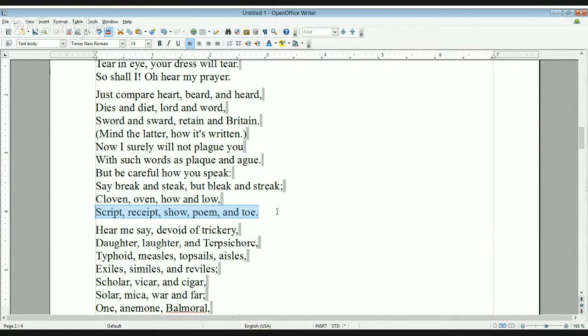The toe is somewhat strange for me. And why is it strange? O-E pronounced O. Maybe O pronounced O. Yeah. Okay. So you hit on several things. In script, we pronounce the P, and in receipt, spelled the same, but we don't pronounce the P. Then toe, which is strange because it's the O-E, but it just makes an O sound.